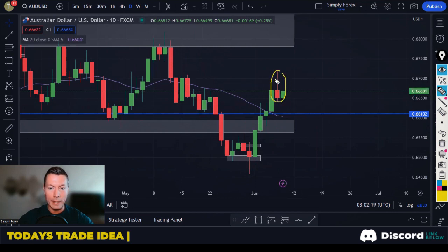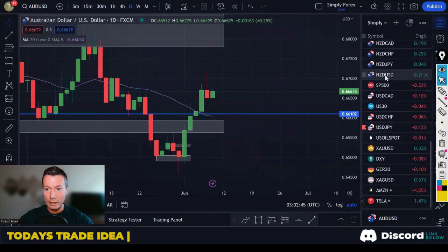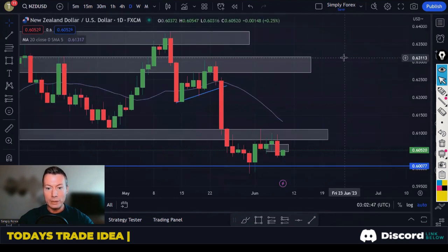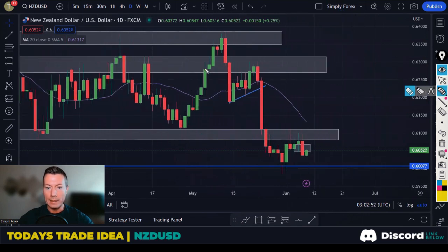We've got this huge bearish candle because we saw that US dollar strength on gold yesterday. So I think this could potentially be a trade back down to this 6610 level. I'll just be looking for a breakdown in H1 structure. Well, it's already broken down. But I'm showing you this trade because I do like it. This is my first trade idea for today, but I prefer New Zealand US dollar because we are firmly in a downtrend.